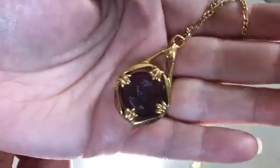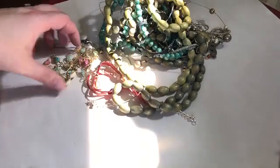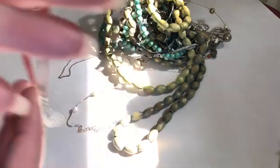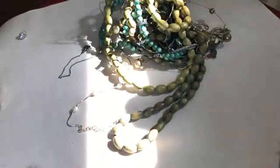Avon is kind of like New York and Company. I will sometimes deem it not worthy of my time if I have too much going on and too much to list. It will go in craft lots, but 90% of the time I will list Avon pieces. This is a pretty rose quartz on a leather cord necklace. And even some semi-precious stones like that sometimes get thrown in my craft lots.